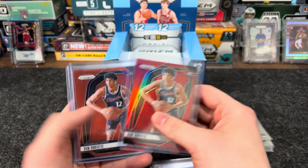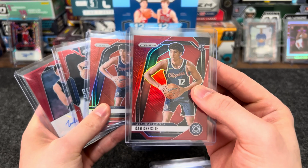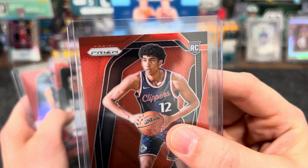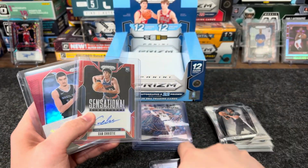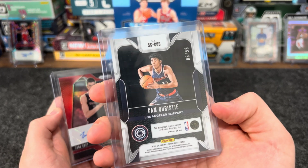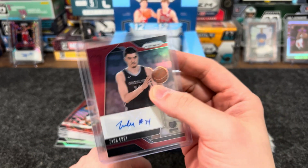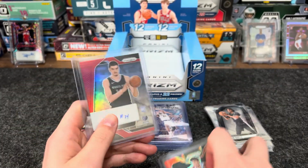And then we got 3 Cam Christies in our Cam Christie box. The red out of 299. Then the new basketball parallel out of 225, which I wish they had done a little bit better job of. You can barely see that basketball print in the back. They actually did this for Prizm EuroLeague last year, and it was kind of the same thing. Seen a lot of people mistake those for oranges or reds, which is kind of understandable. We got the Cam Christie auto out of 99, and then the Zach Edey 99 out of 99 bookend red autograph, which in terms of overall value is probably going to be our best card.